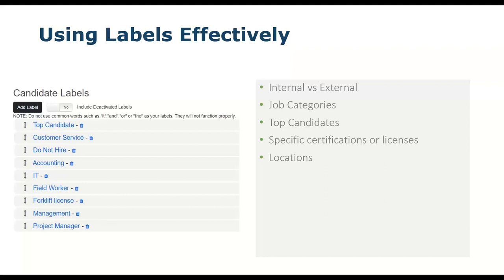So when your recruiters are going into your candidate pool, they have a lot of things at their fingertips, right? The ability to filter through those folders very quickly. And if I'm looking for an accounting individual and I'm looking for the top candidates, I can apply both of those labels into my search within the candidate pool and really help me drive those top candidates to the list so that I can re-engage or potentially invite them to apply to a new position that I have available, something along those lines.